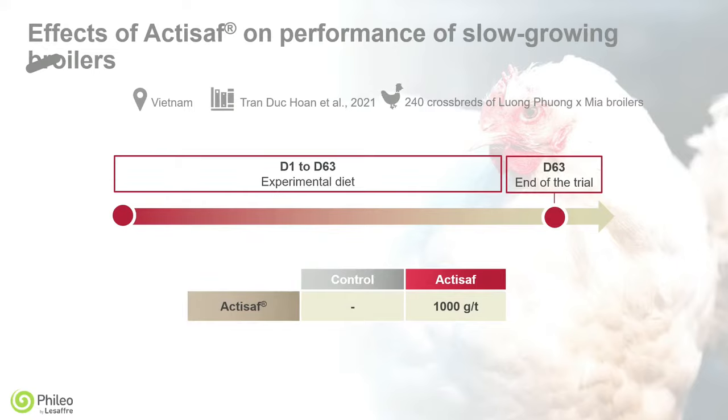I presented the results on conventional broilers, but we know that there are some opportunities, especially in Asia, with local breeds. We did this trial in Vietnam with local breeds, which are long-living birds. They are growing slowly, more than 9 or 10 weeks, and the body weight is low at the end, 1.2 kilogram only, compared to 2 or 3 kilograms for the conventional broilers. In China also, they are producing what they call the yellow broilers.